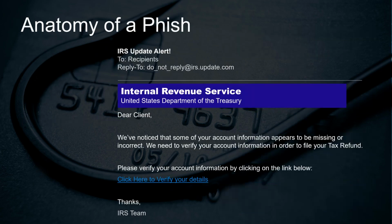While a good deal of work goes into these attacks, they are often fairly easy to identify, as long as you look out for the telltale signs. Look at the sample email above to get a good understanding of some of these.